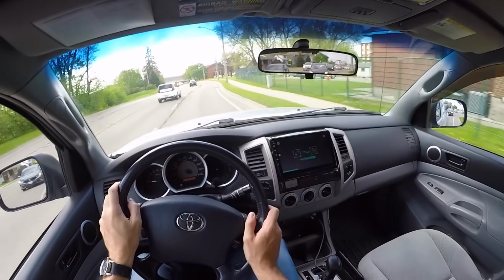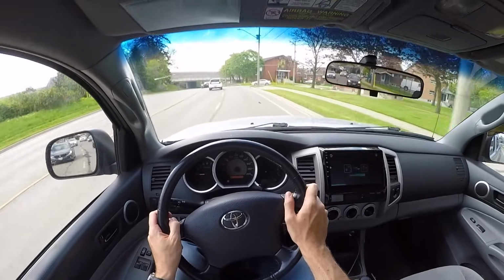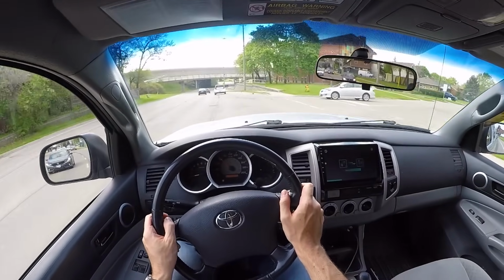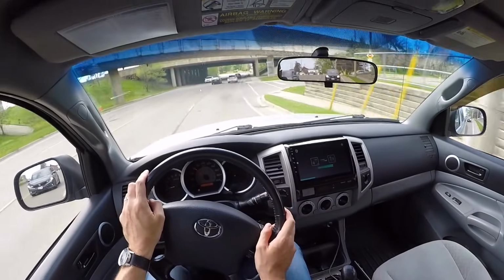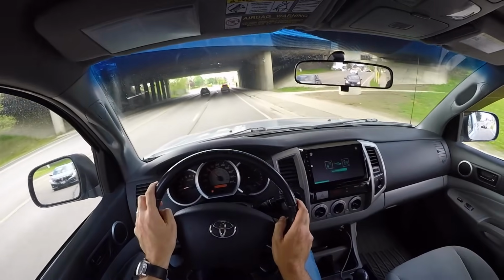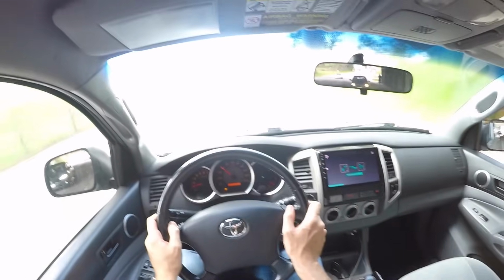I think as long as you stay on top of your maintenance, and as long as it doesn't rust, and that's a big one too. Rust, that's the main thing that'll kill one of these trucks. If you can avoid that, if you can keep the underbody clean, then I don't see any reason why one of these trucks won't last you at least 500,000 miles.